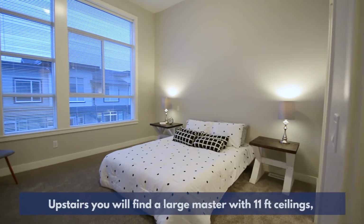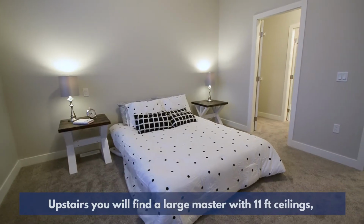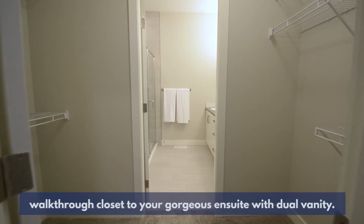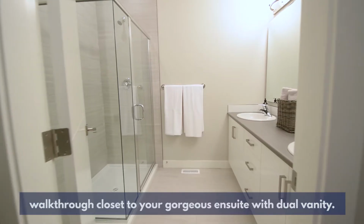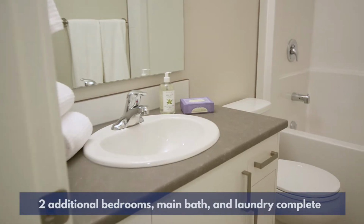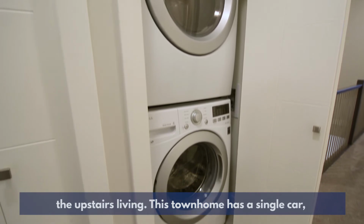Upstairs, you will find a large master with 11-foot ceiling, huge windows, room for a king-size bed, and a walk-through closet to your gorgeous ensuite with dual vanity. 2 additional bedrooms, main bath, and laundry complete the upstairs living.